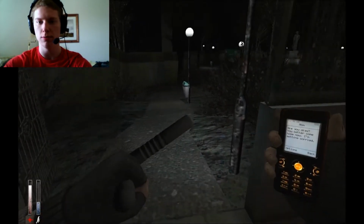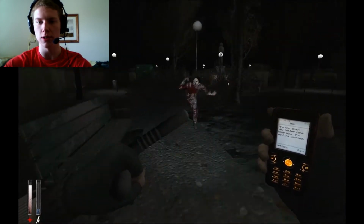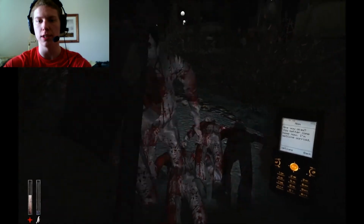I'm on the roof. Oh no. Is that a chainsaw? That sounds like a chainsaw in the background. Am I supposed to try and fight these guys? Because there's an awful lot of them.